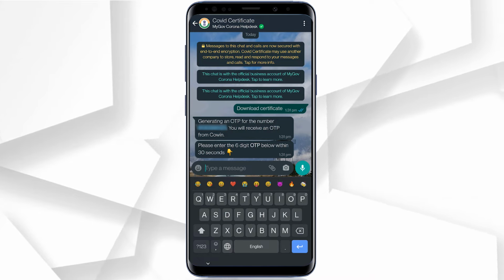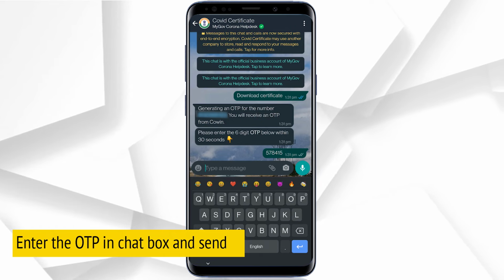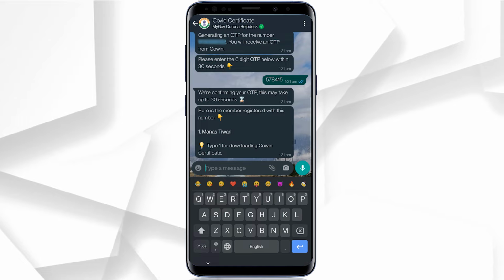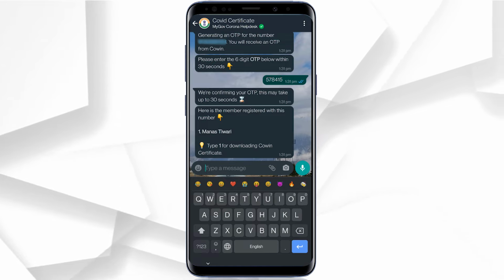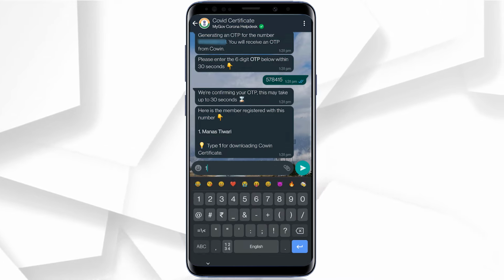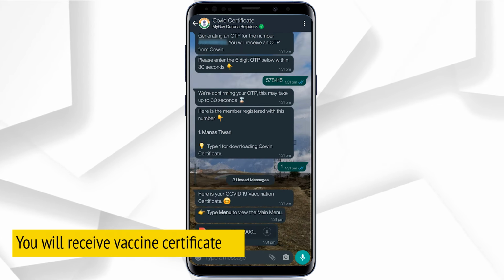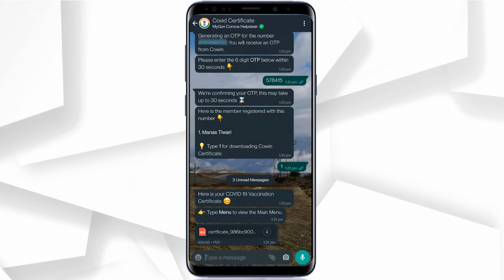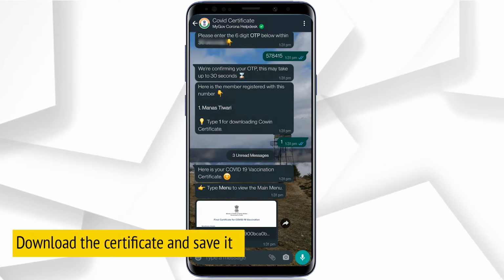So once you have received the OTP, please share it in that chat window, and after confirming that OTP, they will ask for your ID to be confirmed. You will get a message asking whether it is actually you or not, and if it's your name that the chat window is showing, you need to type 1 and reply. Once you have done that, this is the confirmation, and your COVID-19 vaccination certificate will appear in the chat window, and from there you can easily download it and use it wherever you want to.